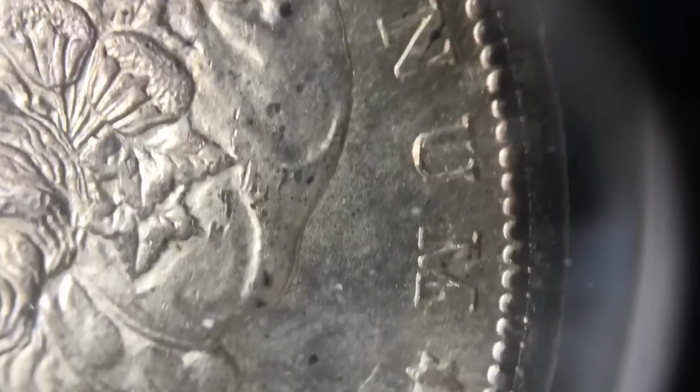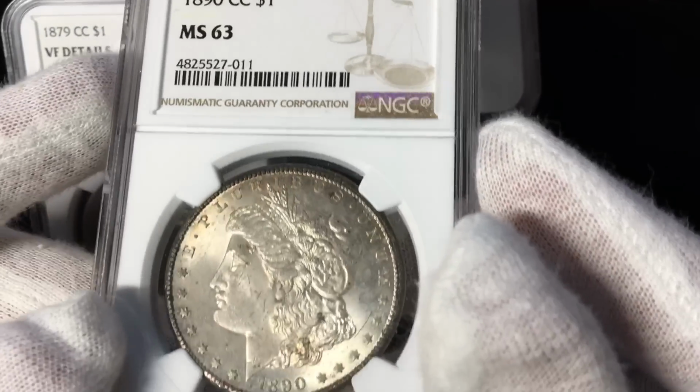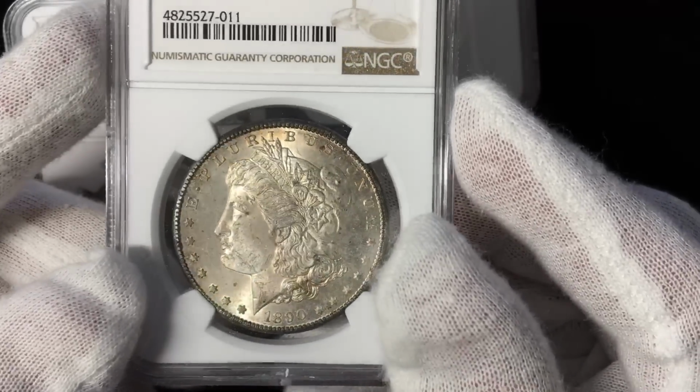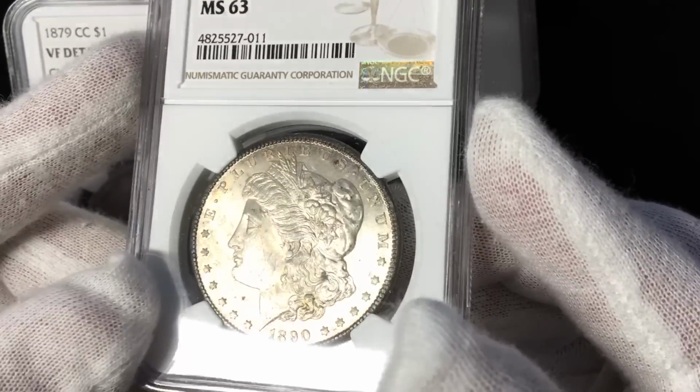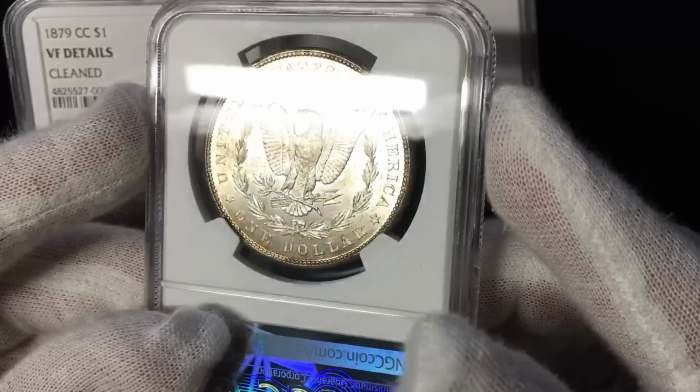So overall, you can see some of the contact marks and stuff. It's not going to be a high grade, but it's a nice coin. So NGC called it a 63. They didn't mention any type of problems with the coin. I like the grade. I think that it's fine as a 63. I didn't see anything wrong with it to start with.